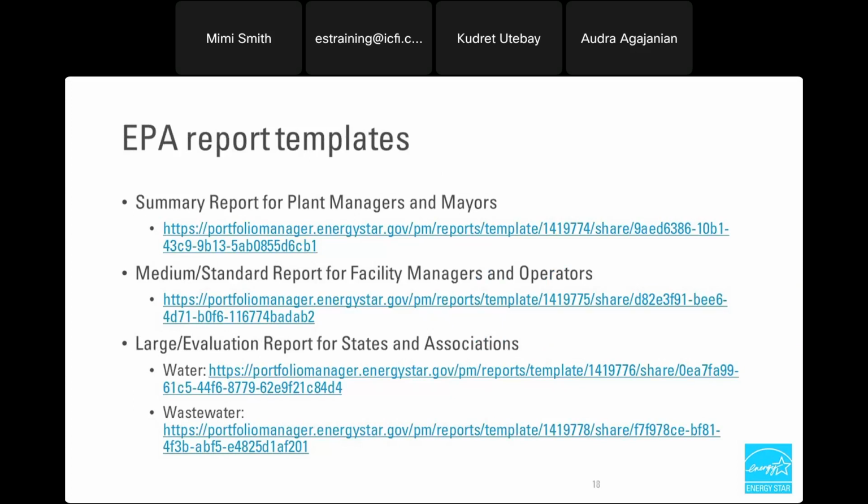The standard report provides detail on energy use intensity by fuel type, electricity, natural gas, fuel oil, and national average values to help operators identify energy efficiency opportunities. The evaluation report includes facility data and information about energy projects to help states and associations evaluate energy use at multiple plants, identify opportunities for improvements, and recognize achievements.